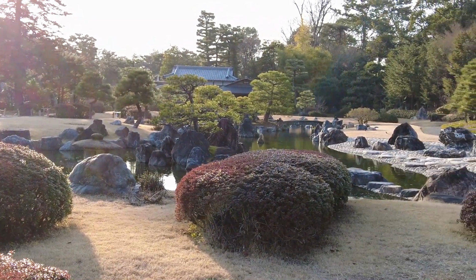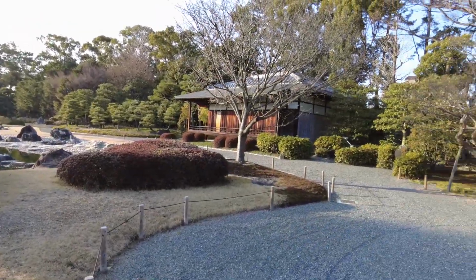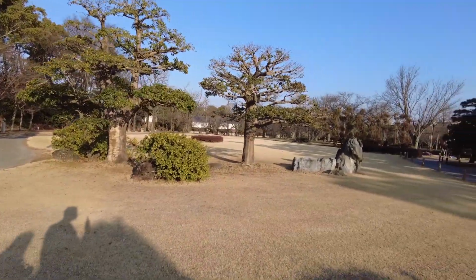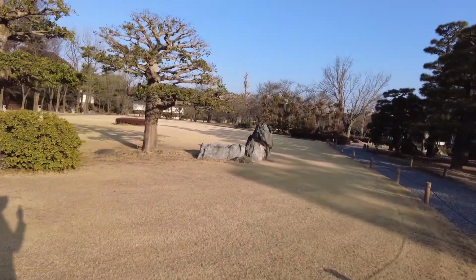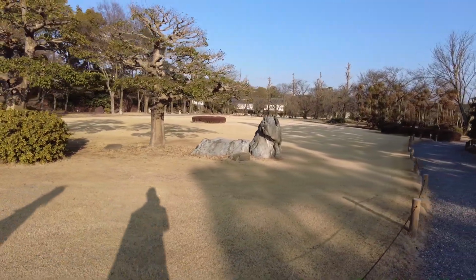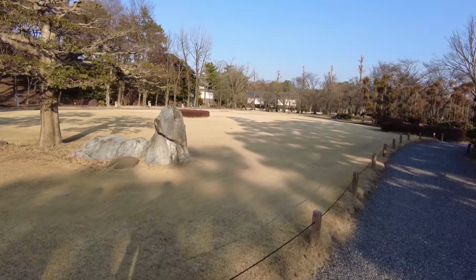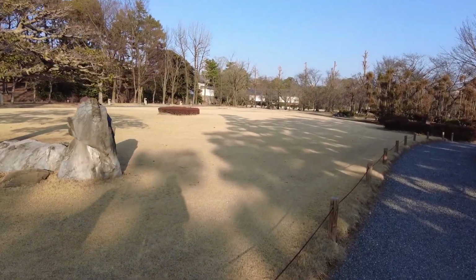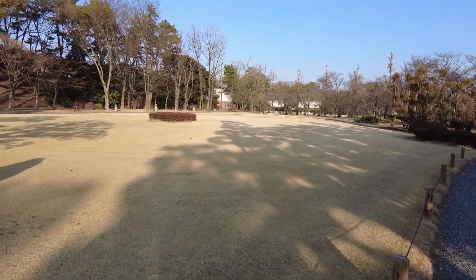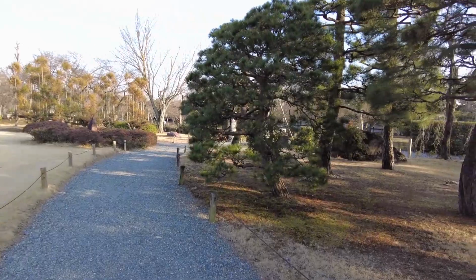So yeah, that's kind of what a Japanese garden looks like. And then kind of the opposite over here is very minimalist. Nothing, just grass. But even that's pretty, really. The color. Of course, the shade of the trees too. So anyway, yeah, this is all inside the gates of Nijo Castle.